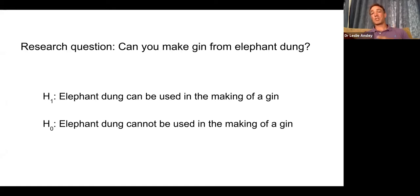And so the research question is, can you make gin from elephant dung? And your hypothesis, of course, is elephant dung can be used in the making of gin. And then our null hypothesis is it cannot be used. And so we adopted this approach.